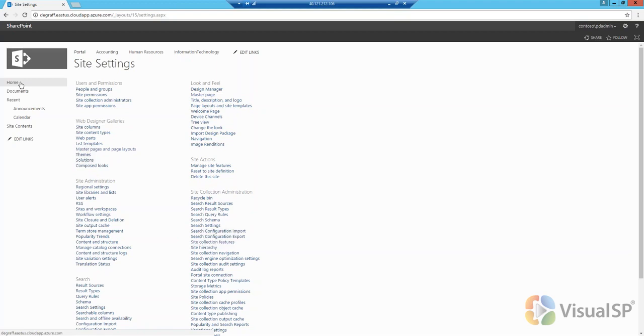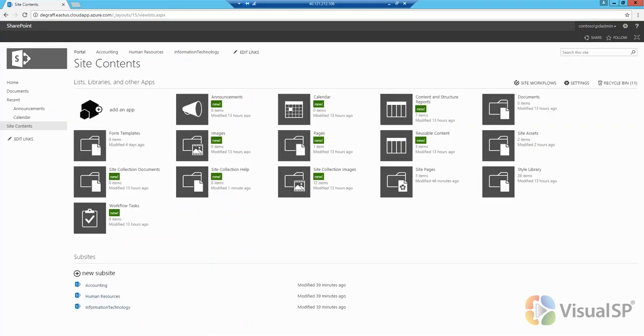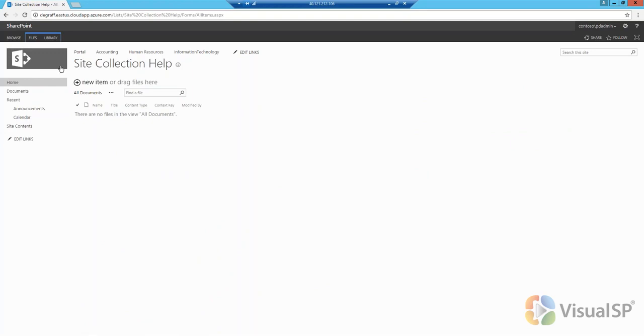So let's see what happened when I did that. When I activated that feature, it created a new custom site collection help document library. And this is where all of the work is going to happen.